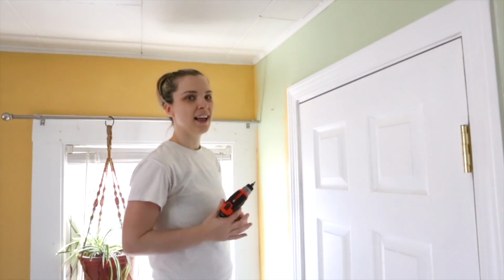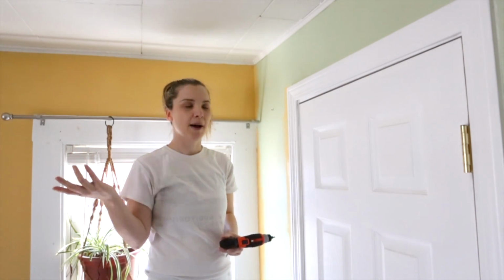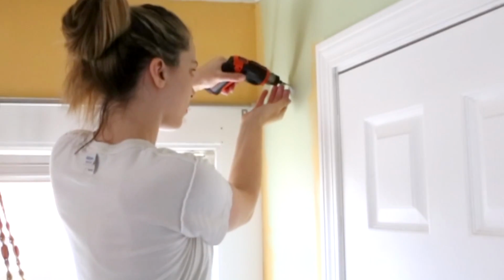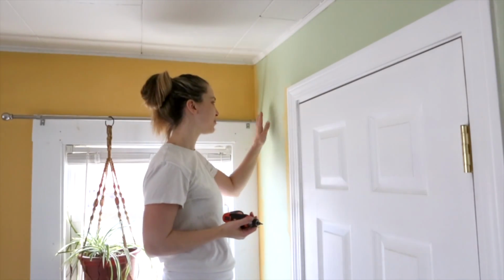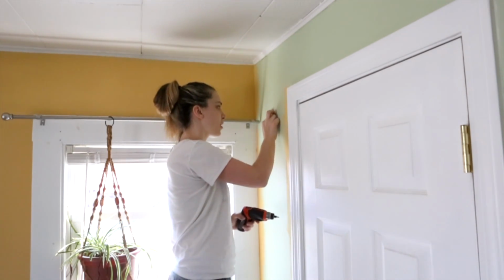When I moved in, there were screws all around the room. They're still there, and I have absolutely no idea what the purpose of them are, but they're ugly, and now's the perfect time to unscrew, spackle those holes, and repaint. Super easy, and I don't have any sandpaper, but I do have a nail file, which I'm gonna use to just smooth this hole down a little bit.